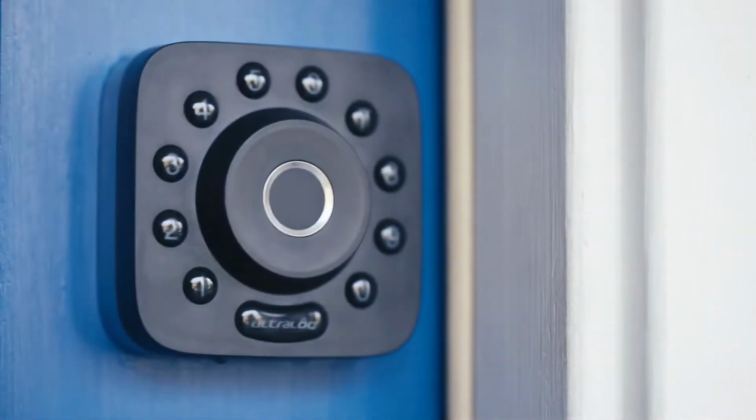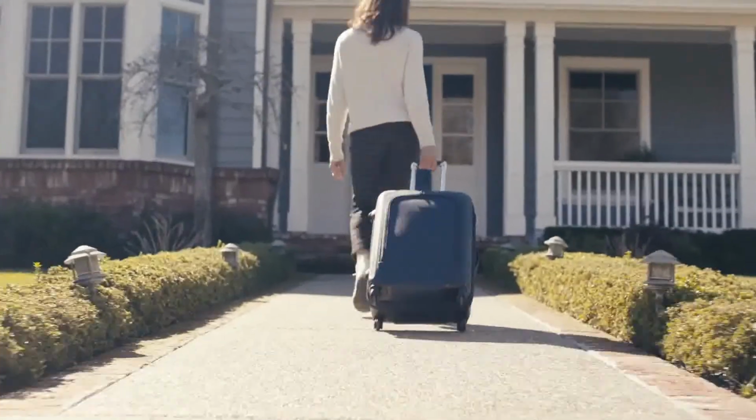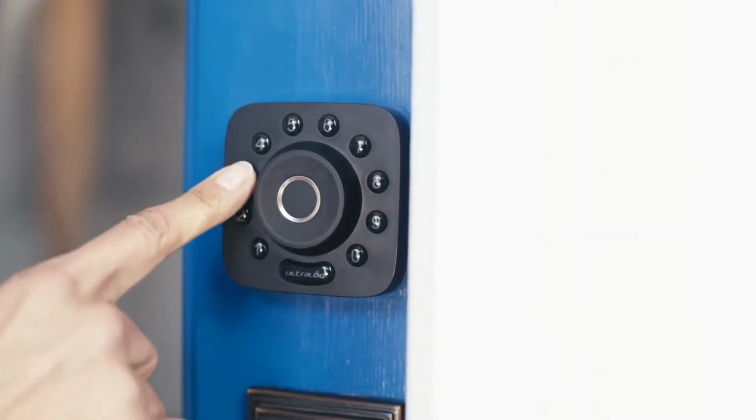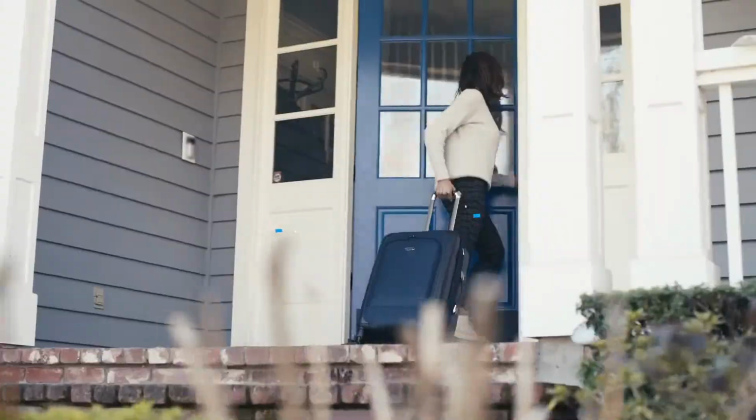U-Bolt Pro Wi-Fi is modern home security, a smart deadbolt built to make everyday life easier. Give visitors like Airbnb guests temporary access codes. And with built-in Wi-Fi, you can control it all remotely on the app.